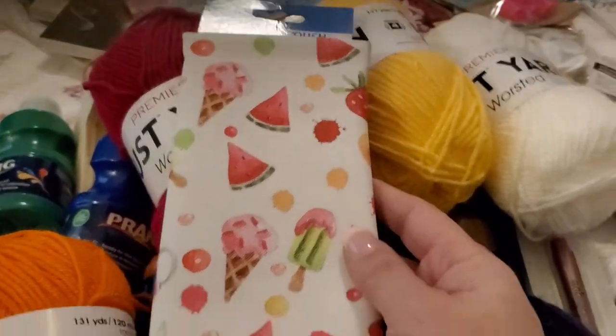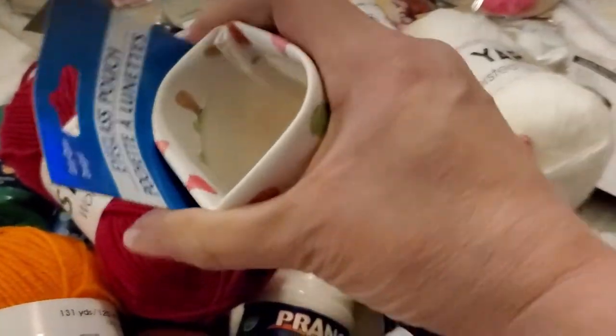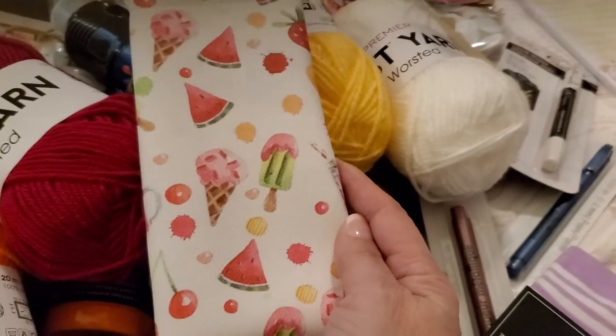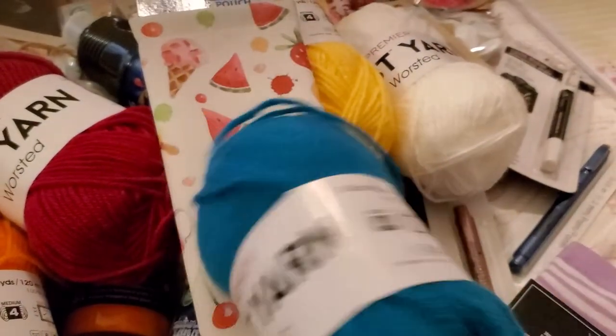I picked this up last year. I picked up a few of these. They're eyeglass pouches. But besides sunglasses, glasses, what could you put in there? There's a million things that you could put in here, but I don't get very creative when it comes to that. I can't figure out what in the world I would put in there.